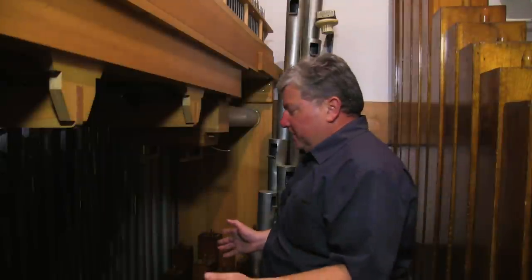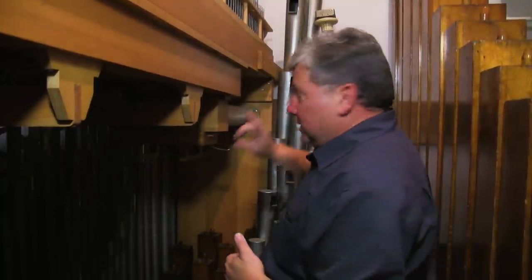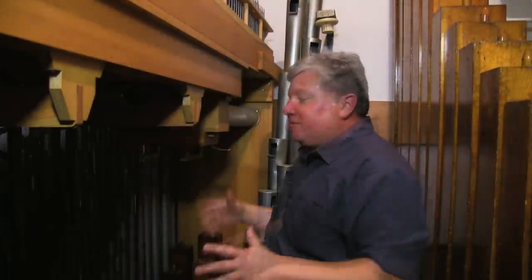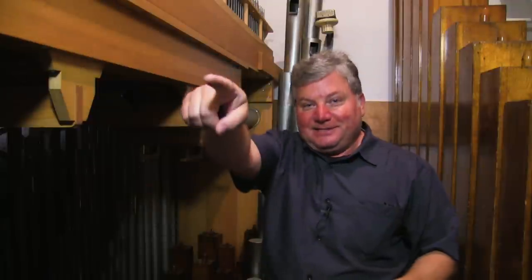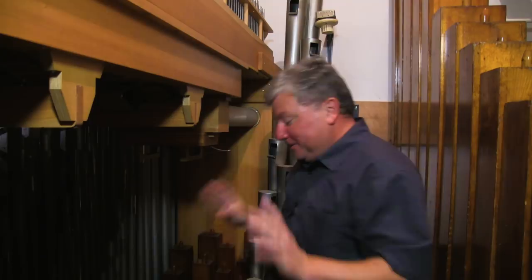One other quirky thing about this big chest in here: it's put in backwards. Normally, if you're standing at an organ looking out, the low C is going to be over here on your right side, C sharp on your left side. This is when the pipes are divided in a V shape. For some reason in this organ, they put it in backwards. C is over there, C sharp is over here on the right side. It messes me up every time I come in here, but that's the case. Don't know why that happened.